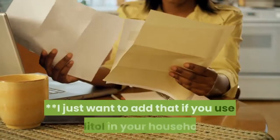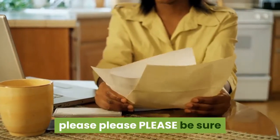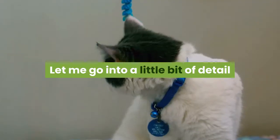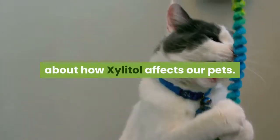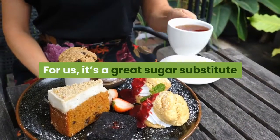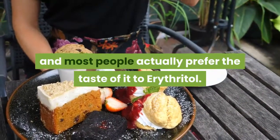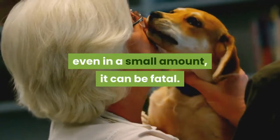I just want to add that if you use xylitol in your household, please be sure that it is out of reach of your 4-legged friends. Let me go into a little bit of detail about how xylitol affects our pets. For us, it's a great sugar substitute and most people actually prefer the taste of it to erythritol. For our pets though, if they ingest any xylitol, even in a small amount, it can be fatal.